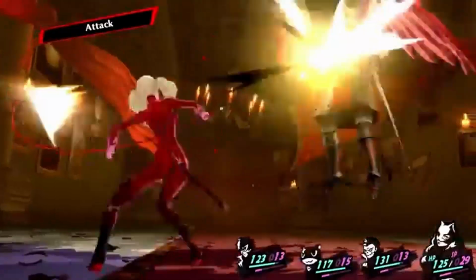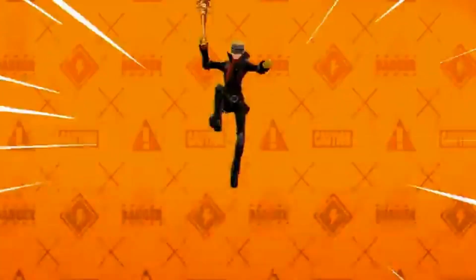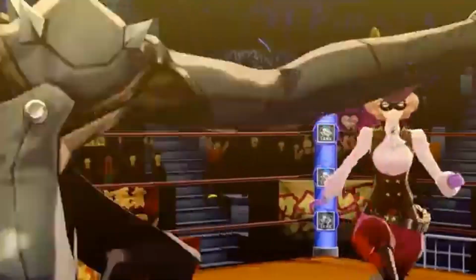So reading the quick description on the back, because I guess I don't really know the plot of Persona 5. You don the mask of Joker and join the Phantom Thieves of Hearts as they stage grand heists, infiltrate minds of the corrupt, and make them change their ways.